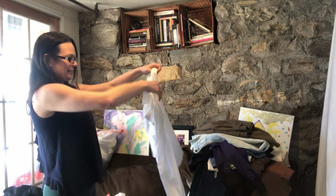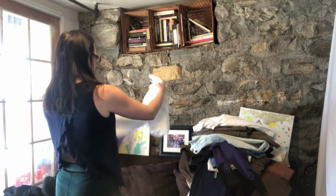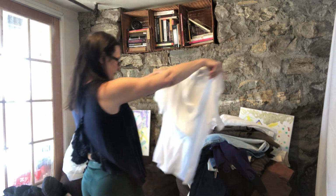These are just some fancy little career shirts, and they're just pretty and flowy. I just liked them.